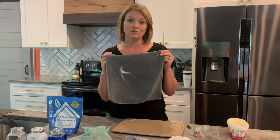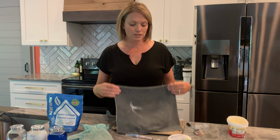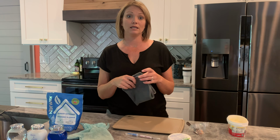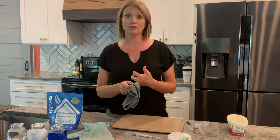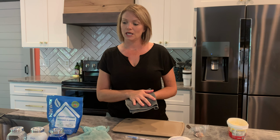The other thing you want to remember is that you don't want to wash your microfiber with anything linty, because you do not want to be pulling lint out of everything. And you also don't want to dry it with any fabric softener, or put bleach, anything like that, that would affect the silver.